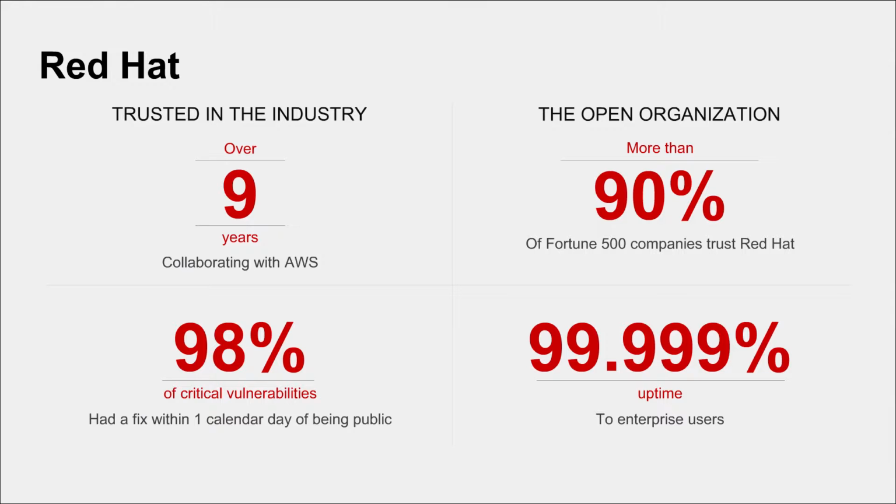I'm sure most of you already know who Red Hat is, but for those that don't, I'll cover the basics. Red Hat is the world's #1 leading provider of commercial IT products and solutions based on open source software. We've been trusted in the industry with Amazon Web Services for more than 9 years. We have approximately 9,000 employees currently and are rapidly expanding.